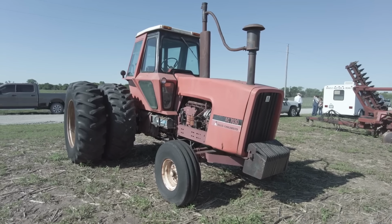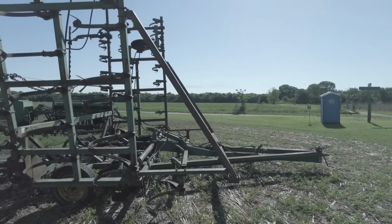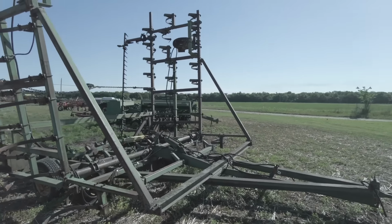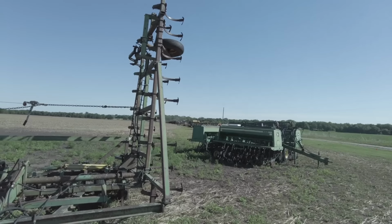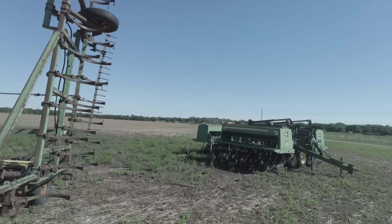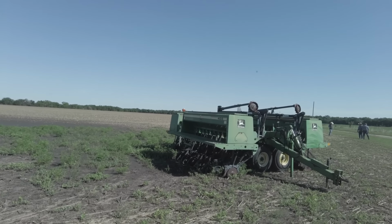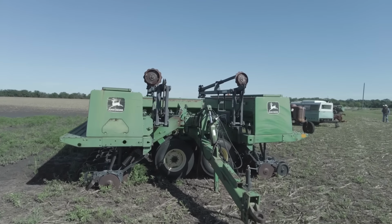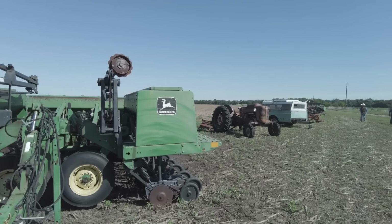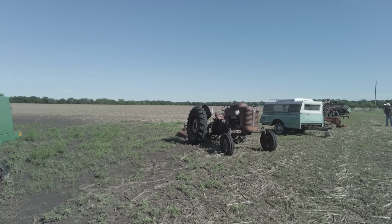Okay guys, so we're going to do a walkthrough of an auction. There is no smalls. This is nothing but an equipment auction down here. Look at that line. They just lined it out, didn't they? I just line it up here along the drive. Got old Massey. Not a bad looking little Massey.